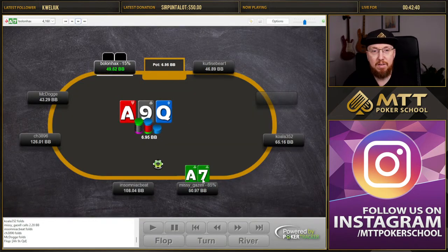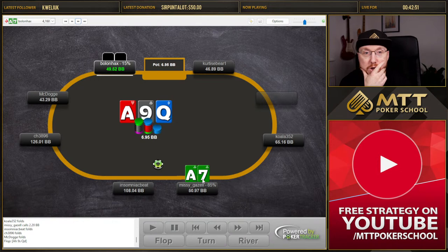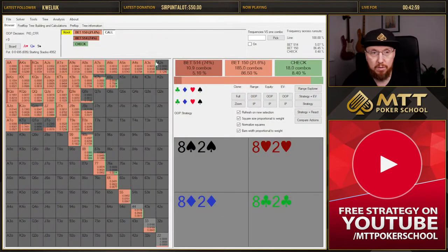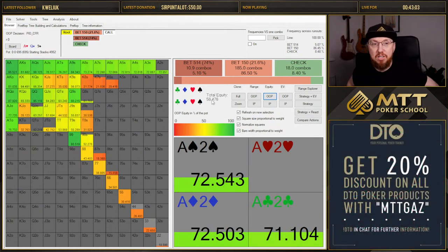This is MP versus cutoff. All right, so they're out of position. And if you follow the streams for a while or you're part of my programs, you'll know that out of position as the pre-flop raiser, you're going to do quite a lot of checking. But this board is just so good for them that their betting is really high frequency. So 56% out of position in this spot as the pre-flop raiser is actually really, really big.